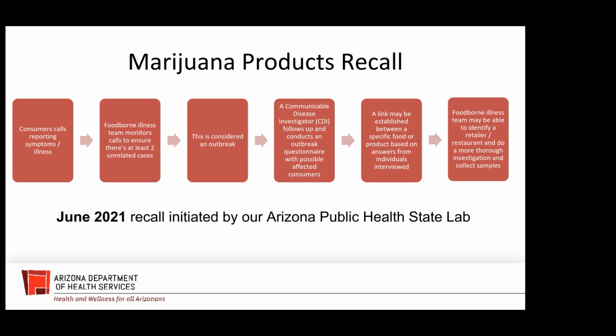A communicable disease investigator usually follows up and conducts an outbreak questionnaire with possible affected consumers. So they're going to go through a whole list of questions and ask about symptoms, where people ate, and if they've been to any events or parties that served food on a large scale. At that point, there might be a link established between a specific food product based on the answers from these individuals interviewed, and our foodborne illness team may be able to identify a retailer or a specific restaurant or product that is implicated, and may even be able to collect samples.